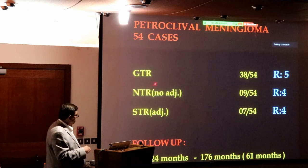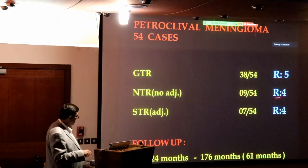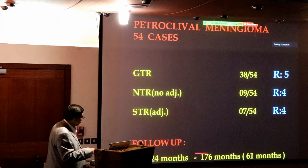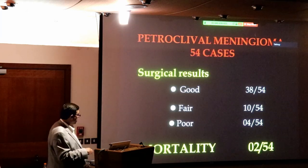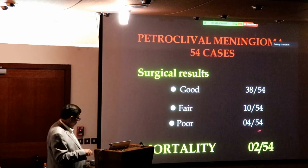Gross total resection, in 38 out of 54, with recurrence of 5 cases. Near total resection, 9 out of 54, recurrence in 4 cases. Subtotal resection, 7, with recurrence of 4. And as I said, we have long follow-up. You have to have long follow-up to include your cases in a study. Surgical results were good in the majority of cases, fair in 10, poor in 4. And I had mortality in 2 cases.